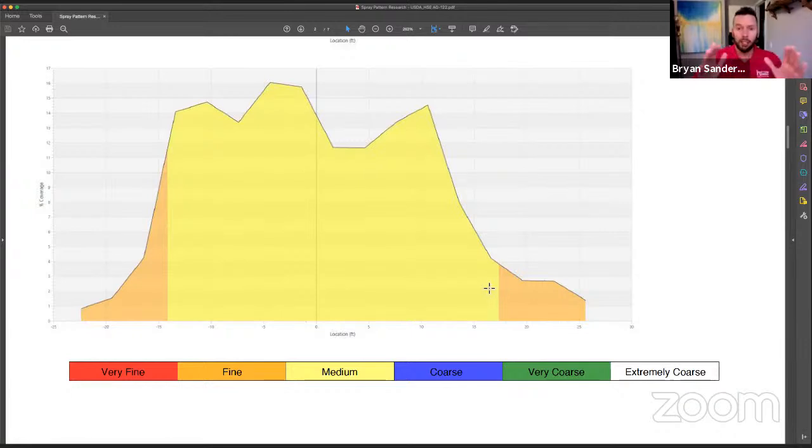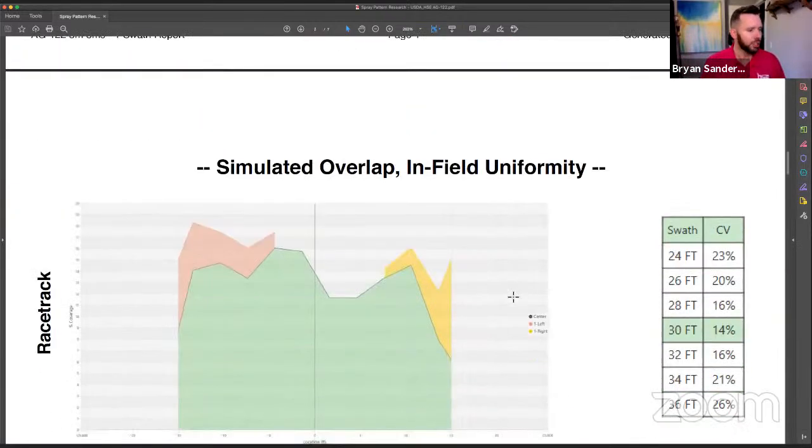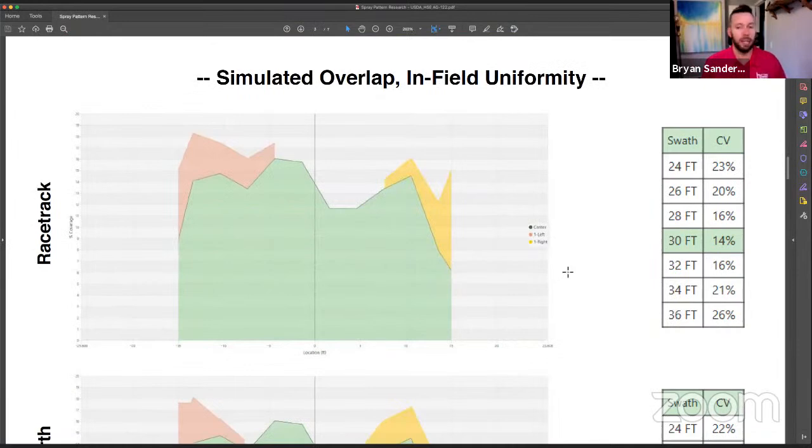So nice, consistent droplet size inside of our swath here. And then we're going to keep on going. This is a racetrack, so simulated overlap and infield uniformity. The pinkish color on the left is our left side. The yellow on the right is our right. Really nice, even, pretty solid coverage there in that 30-foot swath.